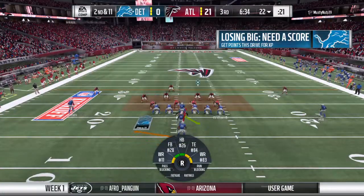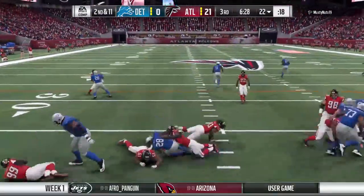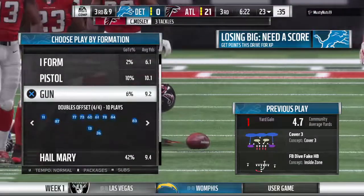We'll find out. Here we go now. Green, 30. On 2nd down, Lynch. And he'll be taken down here at about the 23-yard line. Only a yard on the pickup there, and it'll bring up a 3rd down.